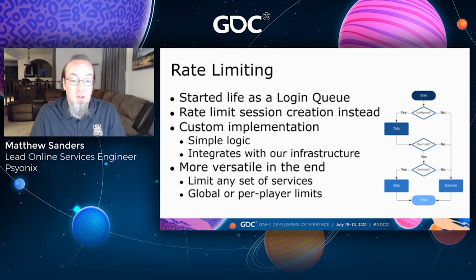We could also limit service calls globally or per player. For example, we could limit overall session creation to 500 per second to control how quickly our player population grows, or we could limit friend invites to 1 per second per player if we see a client bug or something like player abuse. This simple rate limiting feature definitely takes the cake for cost benefit in our development cycle. It was cheap to write and has demonstrated its benefits many times.